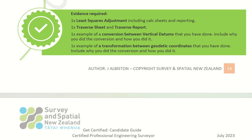There will be 4 different boxes for you to upload those files in, so don't save them all together in one big lump. Save them in 4 files and just label them least squares adjustment, traverse, vertical datums, geodetic coordinates or transformation, however you want to label them, and then just pop them up into the file uploads on the online application.